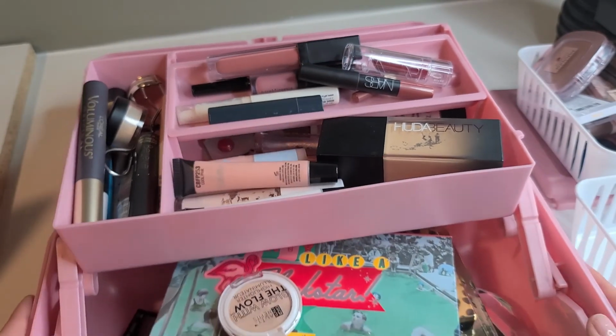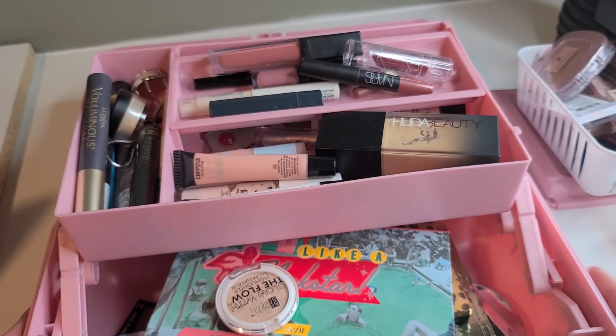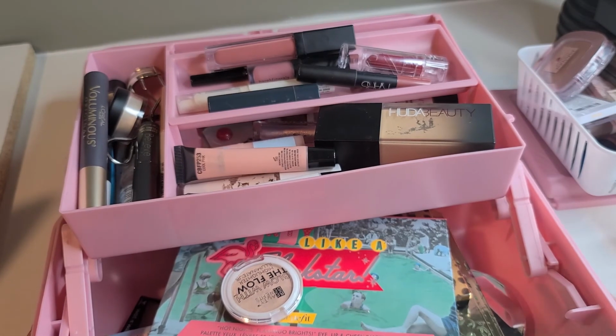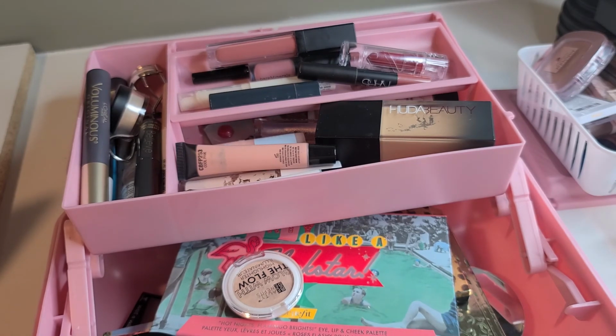So I'm excited to use these products, some of the ones that I've never tried before, to get an idea of what I really feel about them. And then that way I can share it with everyone when I come back to do my next makeup basket. So hopefully there won't be too much of a break in between from this one to the next.